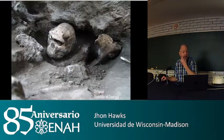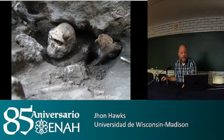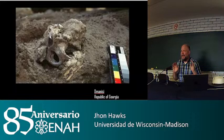Here's an example of one of the skulls. This is skull 5, D4500, in the site after it's exposed. Here's another of the skulls, 2700. So Dmanisi, it's a marvelously simple site, right?